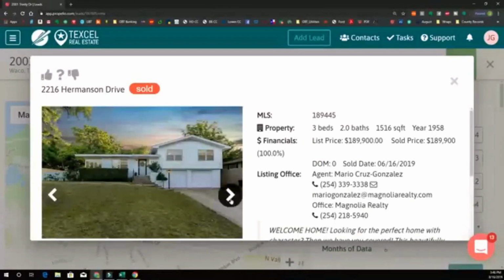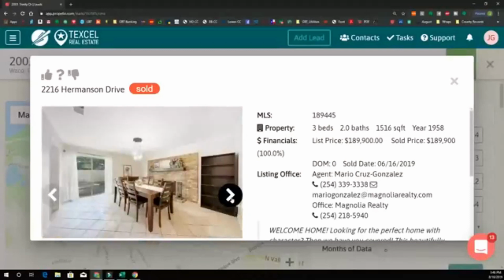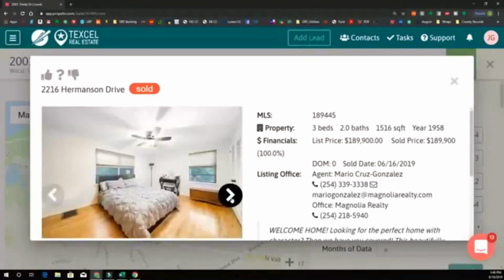This one, ooh, I like this house. I would live in this house. Days on market 0. So this one's going to be dolled up a little bit. It's a badass house. It's pretty bad.